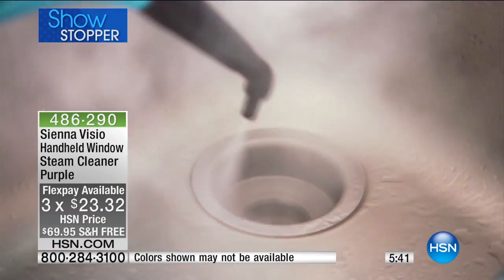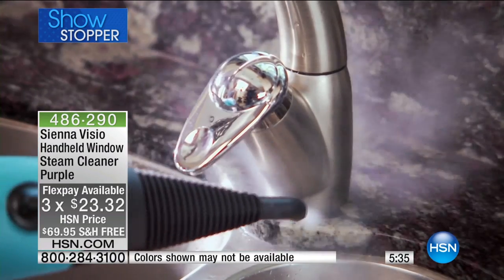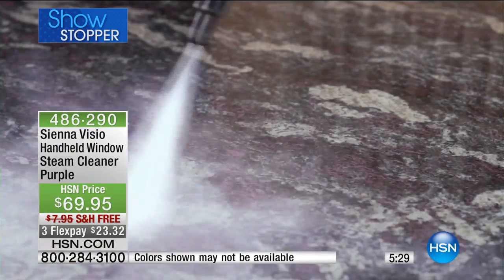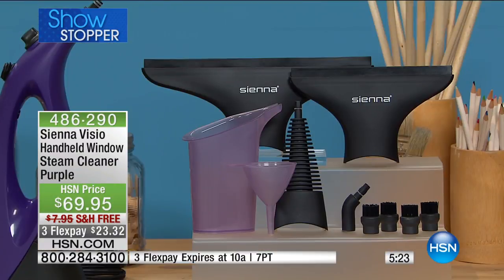But it comes with these tips too? Exactly. So you can steam clean your drains. You can deodorize. You can disinfect. You can clean the baby tray on the high chair. All of those things that need to be cleaned that you don't want to use chemicals on. You don't want to spray chemicals on the high chair, on the table where you eat, the kitchen counter where you prep food. No, you don't want to use those chemicals.